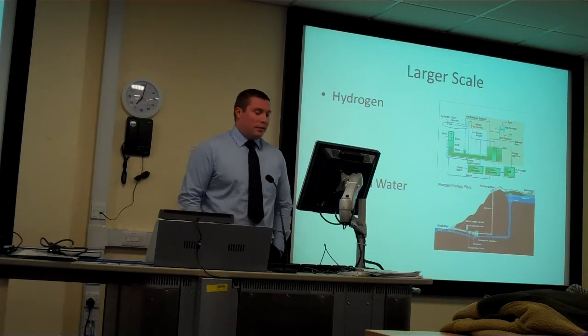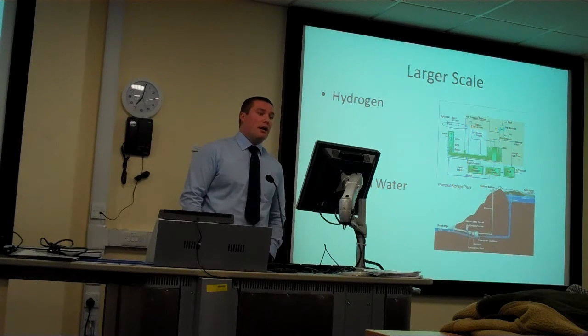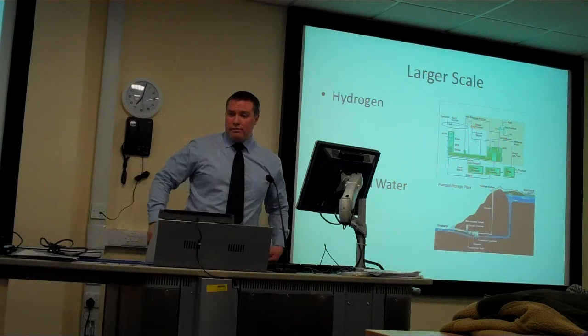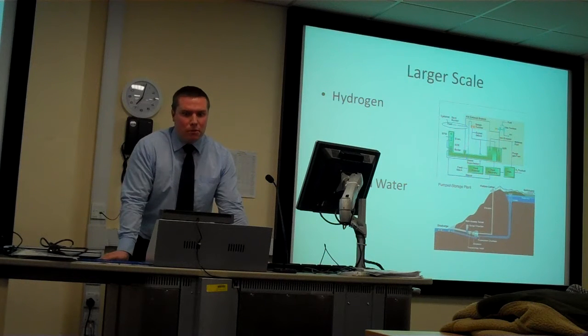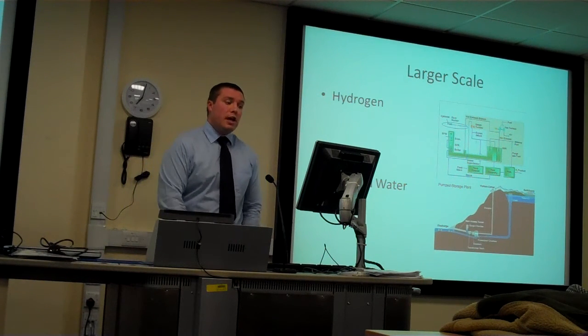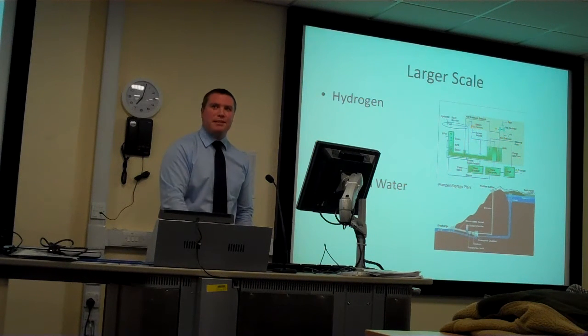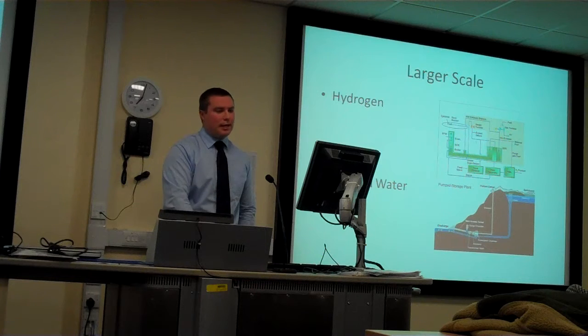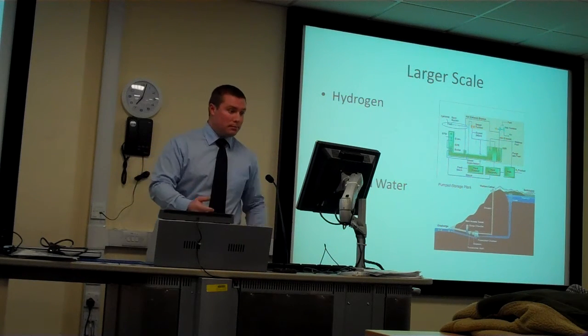Another larger scale application could be hydrogen. When there is a low energy demand, the hydrogen could be created. Currently in development in America, there is a hydrogen car. To produce hydrogen is very simple. You probably did it at school, where you had an anode, cathode, and then separated water into hydrogen and oxygen.